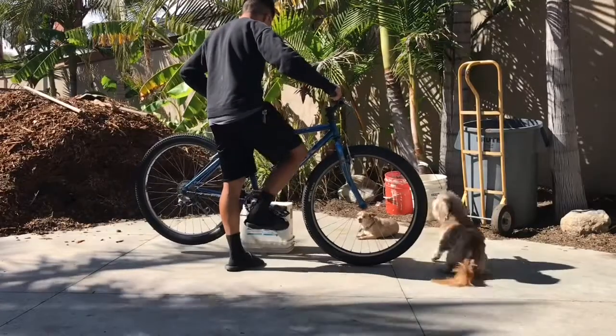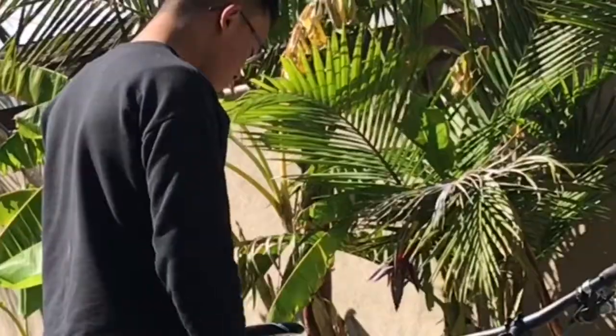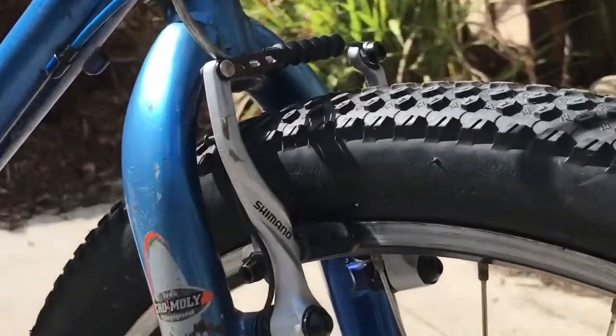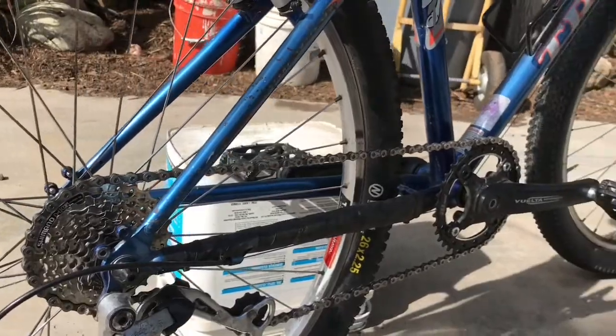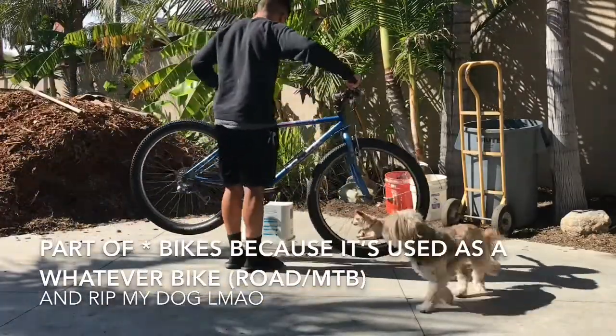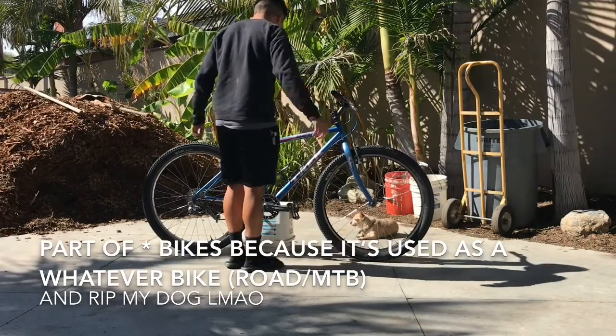Up next is my 1999 Trek 820 Singletrack. It basically features 26-inch wheels, Chromoly frame, upgraded Shimano Acera brakes, and a 7-speed Shimano drivetrain. Some notable mentions: I bought it for 80 bucks. I mean, that's kind of steep, but it was worth it so far. So thanks, Saul, I love you.